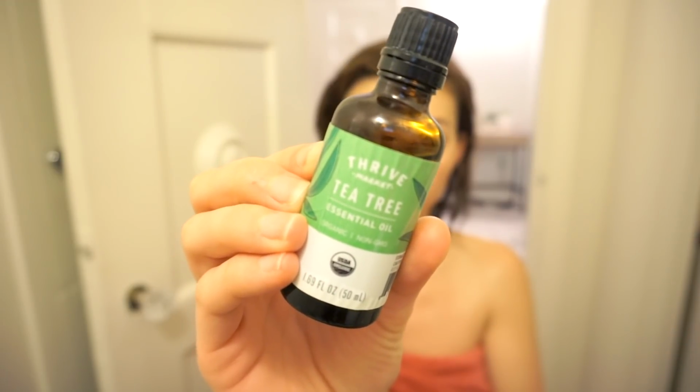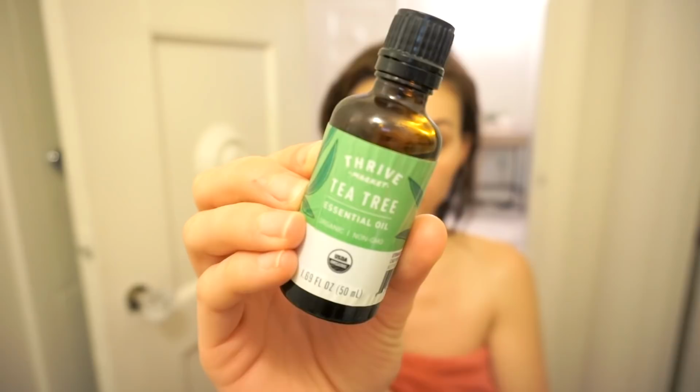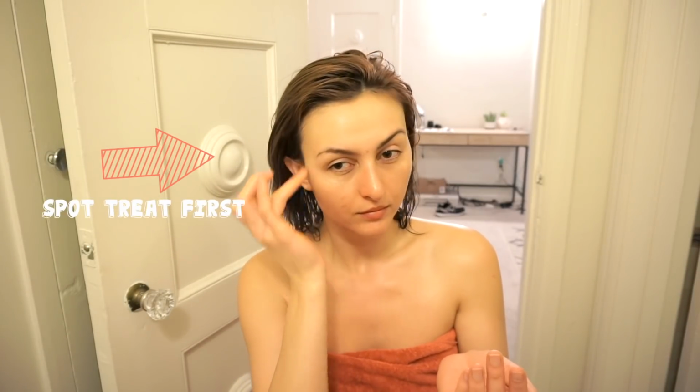Then I use this little miracle in a bottle. This has helped me so much with my acne. This is tea tree oil. Now I used to roll my eyes when people said to use tea tree oil because I would use it once on a blemish and it didn't really do anything, and I figured it didn't work.